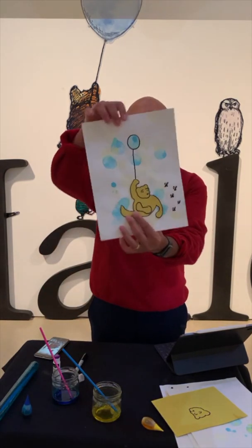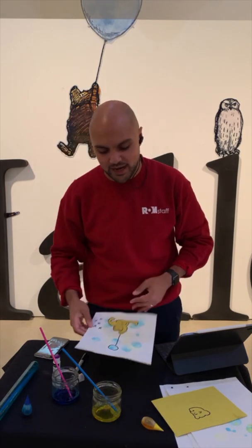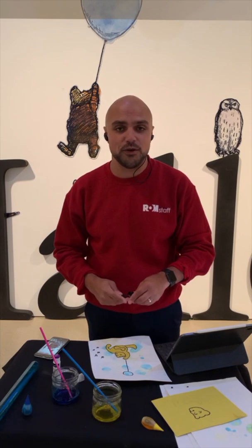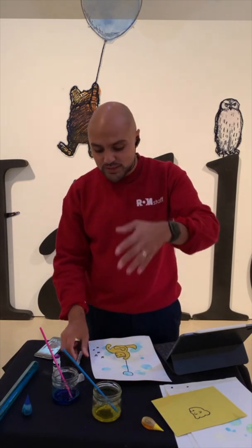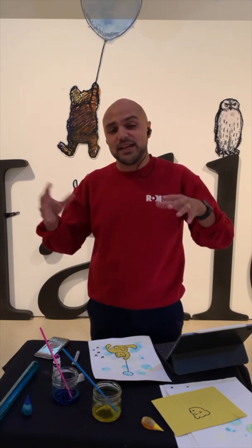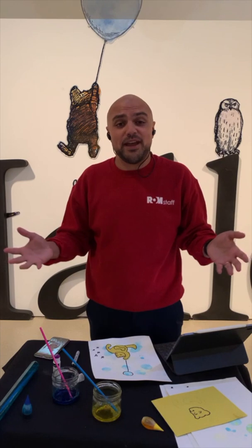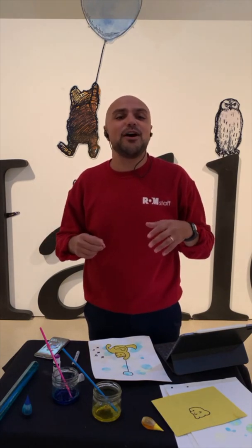So there you go. That's my Winnie the Pooh bubble art character. Great for doing outside, great for doing with your folks. It's a lot of fun, and you can use this technique to do so many different things. I think it's a great way to do mixed media, okay?